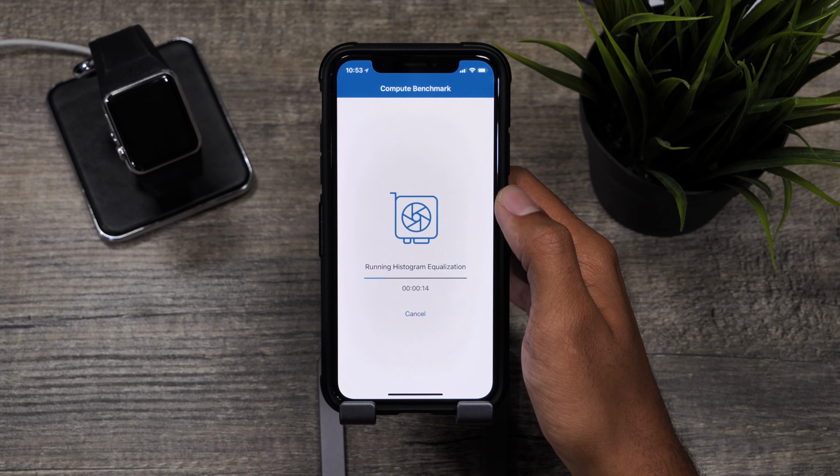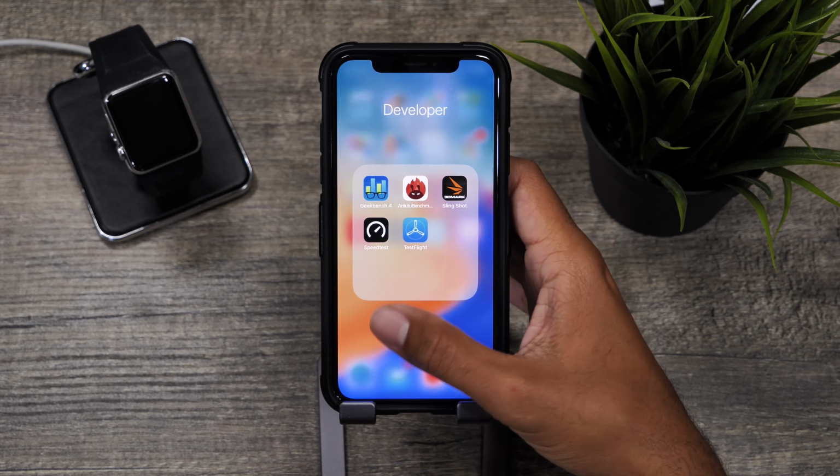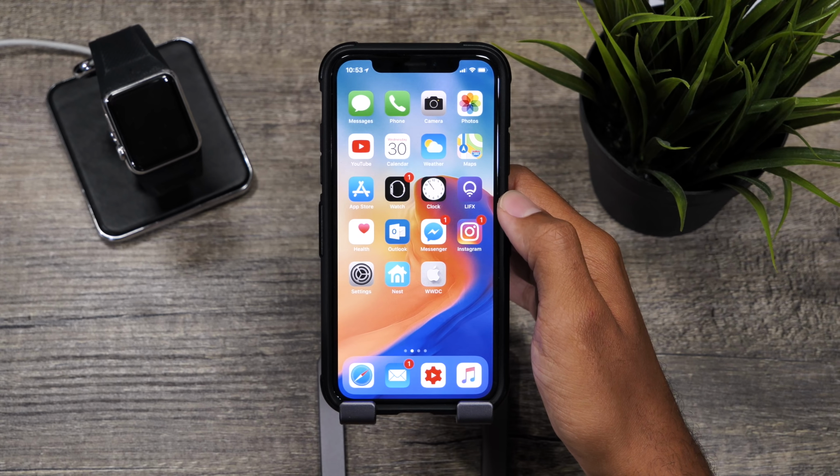So this basically tells us that we aren't really seeing any change as those numbers are within the margin of error. And for the compute or GPU test we ran on iOS 11.4, we scored a 15,097, and now running iOS 11.4.1, we scored a 14,932. So we did see a slight decline, but nothing really major. So basically this information tells us that there wasn't really any performance improvements or changes. Really, this update was centered around possible bugs that users were experiencing in iOS 11.4.